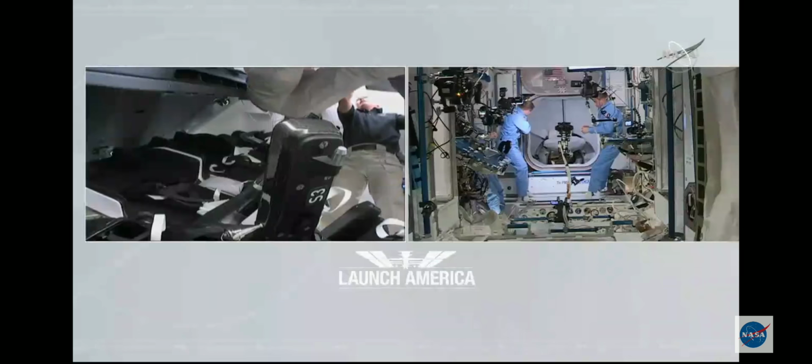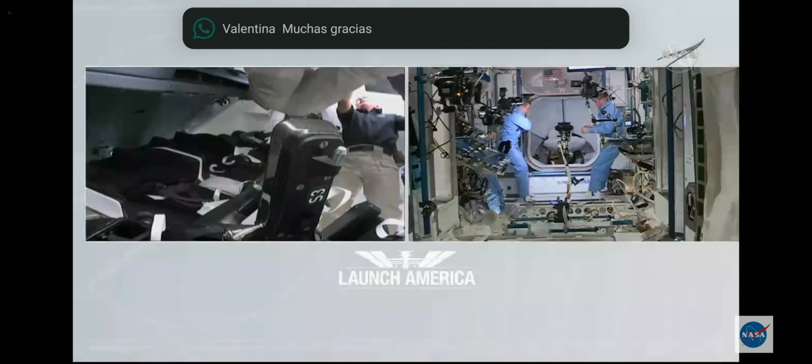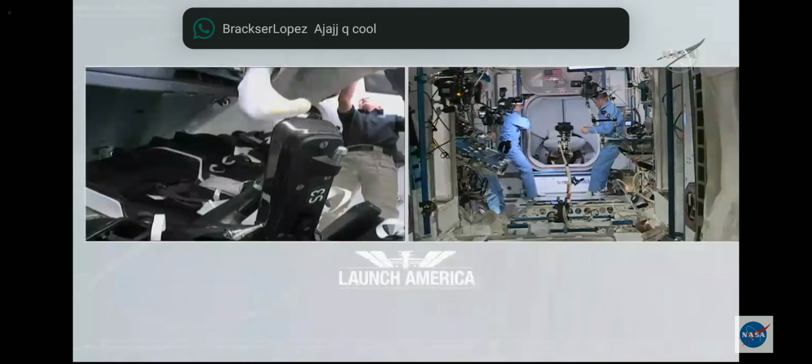This is Mission Control Houston. If you're just tuning in, hatches were open at 12:02 p.m. Central Time. We are moments away from Bob Behnken and Doug Hurley entering the International Space Station.